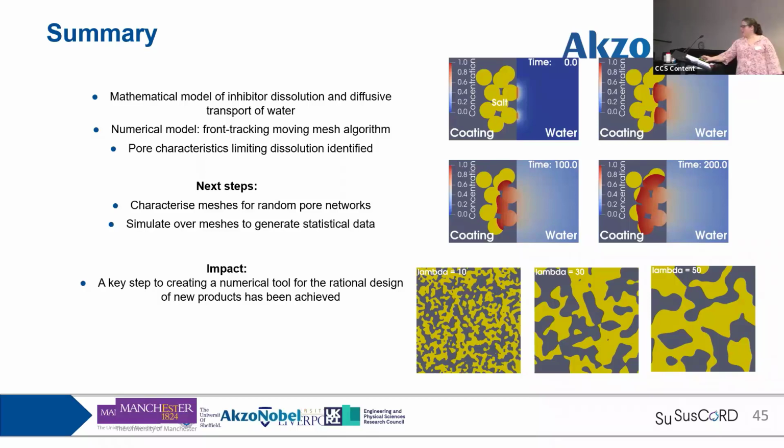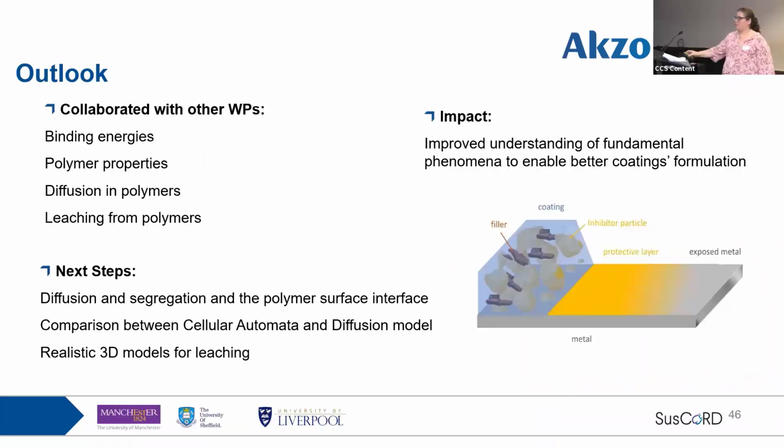Thank you. So, we managed to run just a little bit over time, not too much, but I just want to wrap up the presentation of work package 4, saying that we are collaborating with other work packages looking at binding energies, polymer properties, diffusion in polymer, leaching from polymers, and we're going to start looking into problems of diffusion and segregation at the polymer surface interface.